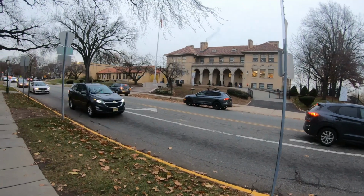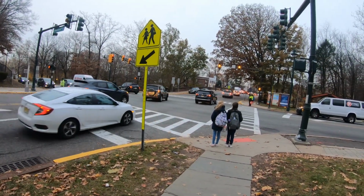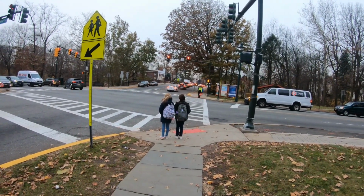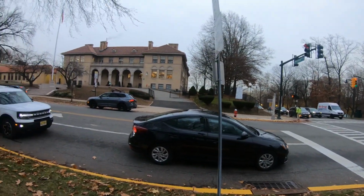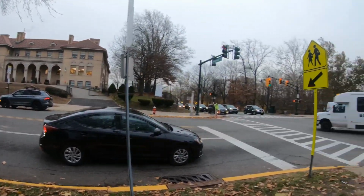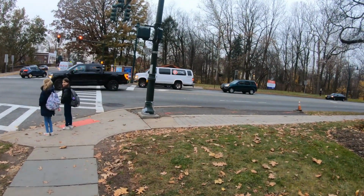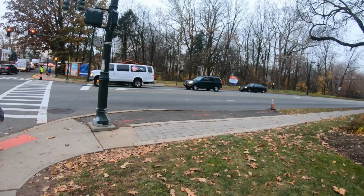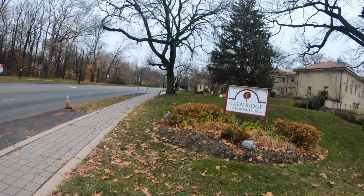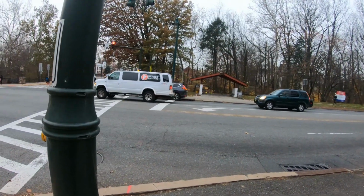I wanted to get the name of the cross street that goes over the station, just south of Bloomfield Avenue. And it's Ridgewood Avenue, named after the Ridgewood Avenue School, or vice versa. So this is Bloomfield Avenue, which is the main thoroughfare in Essex County. And we'll go back to the station.